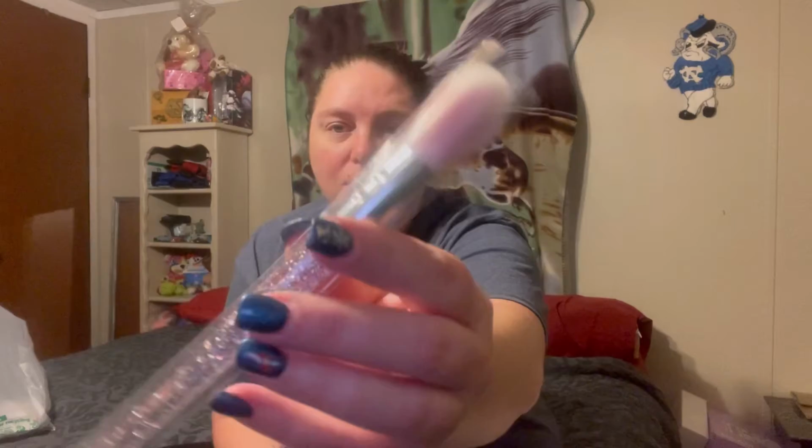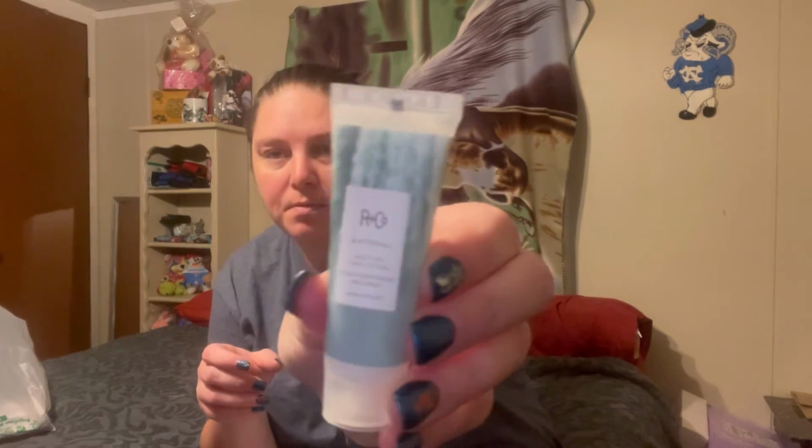We got all kinds of goodies in here. So, we have a makeup brush. It's all sparkly. I love sparkles. And then I have some waterfall moisture shine lotion. Lotion Hydration Brilliance. I think this is what I redeemed my points for, like 3 months ago.